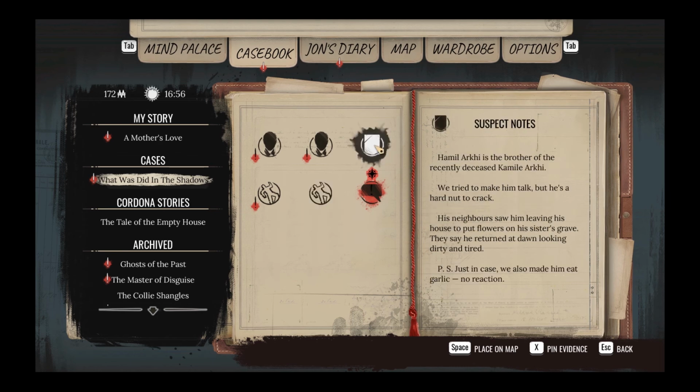We'll look at this now. We'll probably review it again when we get closer. But suspect notes. Hamil Archie is the brother of the recently deceased Camille Archie. We tried to make him talk, but he's a hard nut to crack, so Hamil is a survivor. His neighbours saw him leaving his house to put flowers on his sister's grave. They say he returned at dawn looking dirty and tired. P.S. Just in case, we also made him eat garlic.